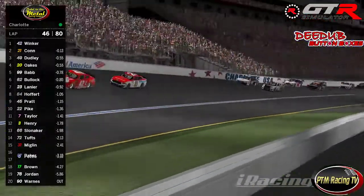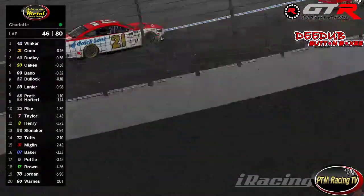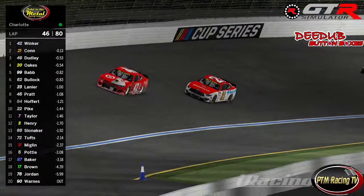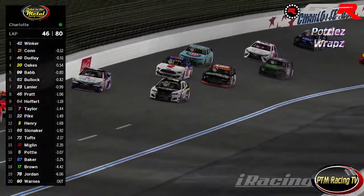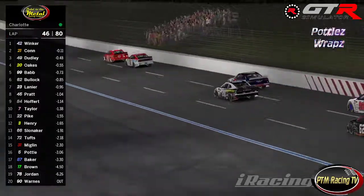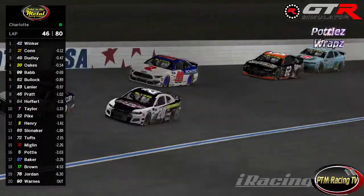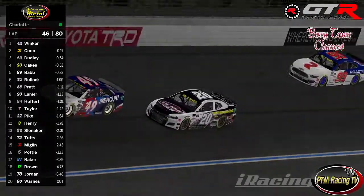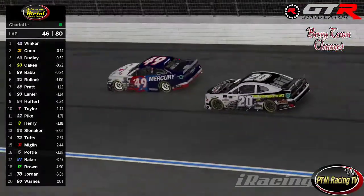But there are no gimmies here. There are no remorses on the track. You either take or you don't. There are no gimmies. You work for every single ounce of this race. And right now, Oaks is working for every ounce of the track. Dudley is right in front of him, trying to hammer down, though.